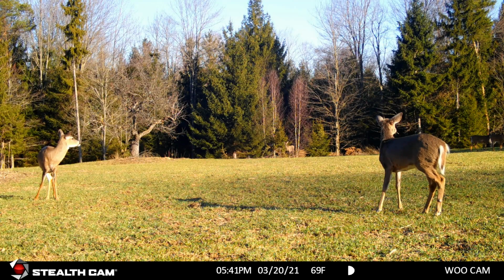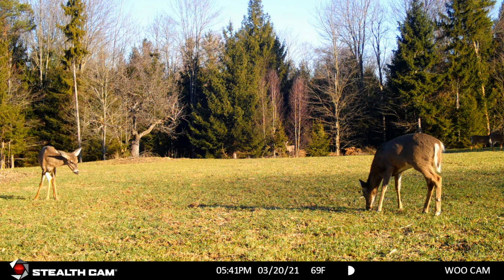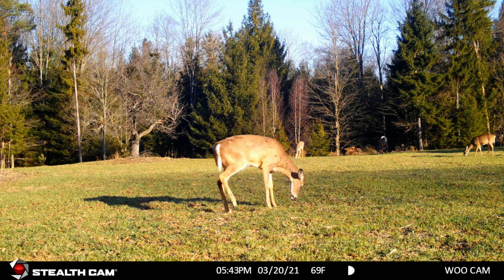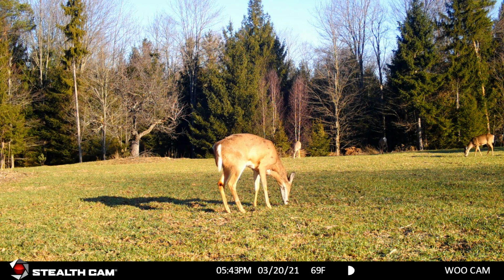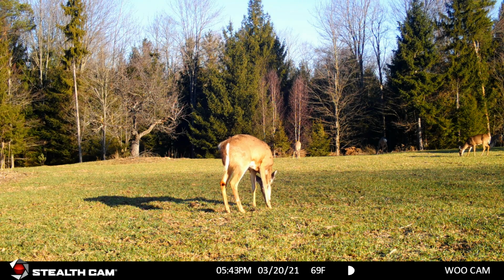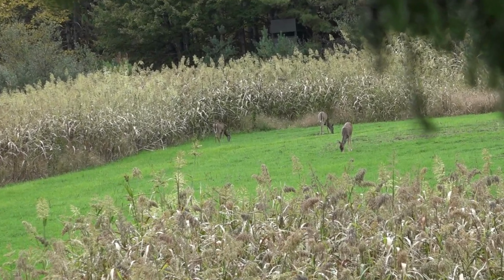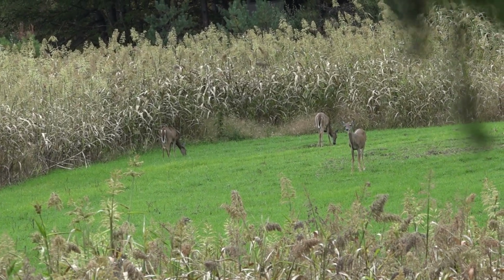So number 1 is food plots, obviously on private land. Private land food plots are the number 1 go-to thing you can do to attract deer to your property. Food plots attract deer because deer consume 4, 5, 6, 7, 8 pounds of food per day, and they are looking for the most palatable food source within the area.